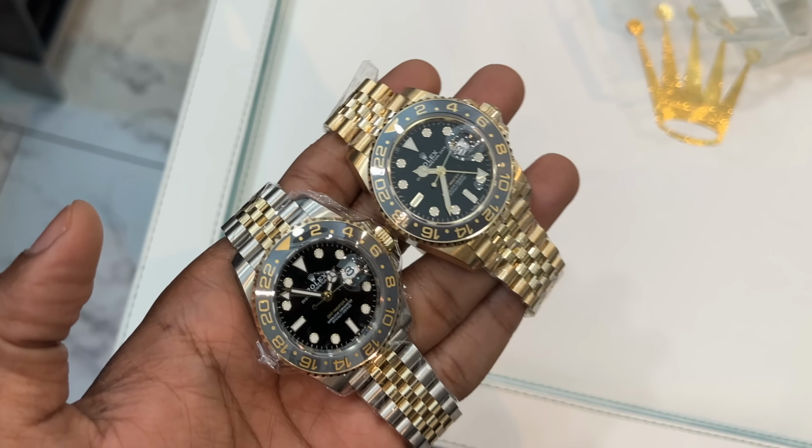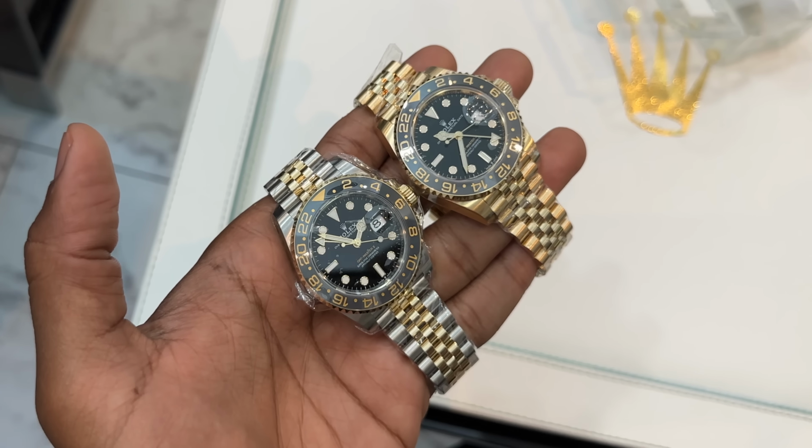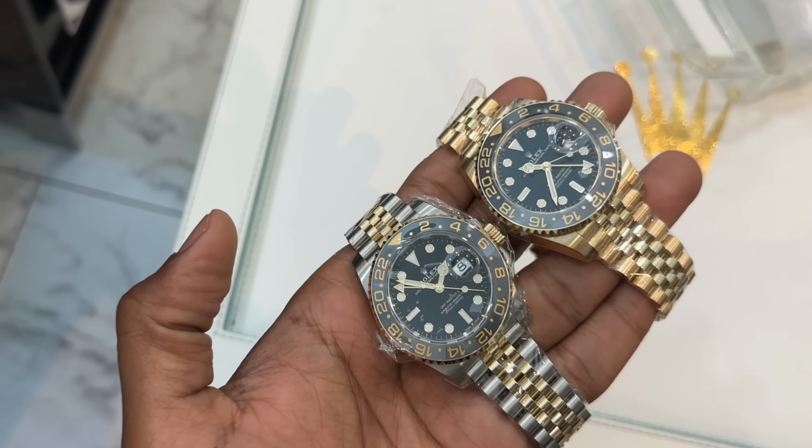Because that's actually what's happening right now. And now with these GMT releases, everyone wanted them, everyone wanted to jump on it, because they want to be the first to get it, because this is a sought after release from Rolex. This is the first year where they make significant changes.